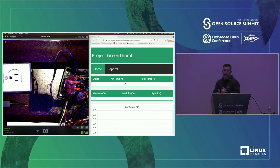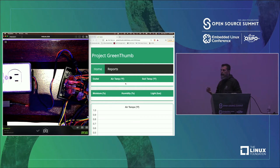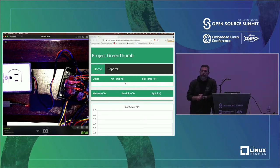So essentially, I was able to automate the temperature of the soil that I was growing this in. Now, you may ask yourself why I didn't take it further and automate the actual moisture level of the soil. And there's a good reason for that. It's not because I'm lazy or didn't want to. I did think about it.